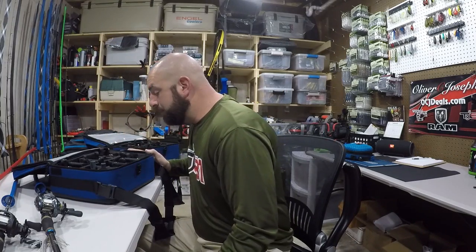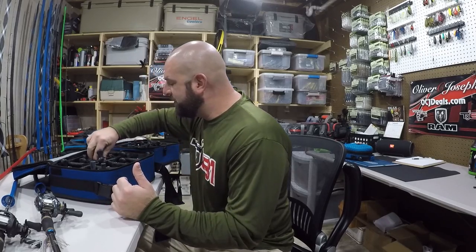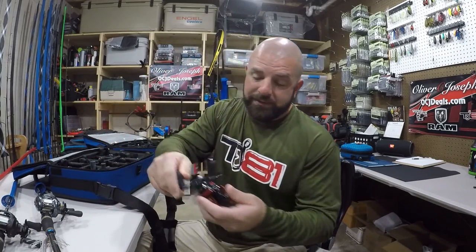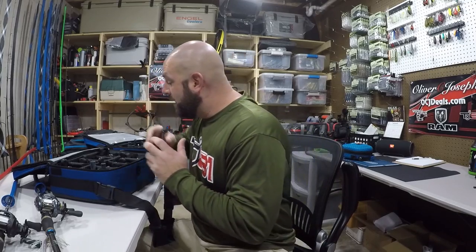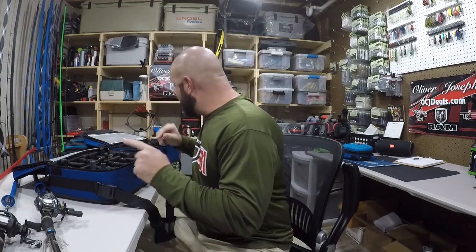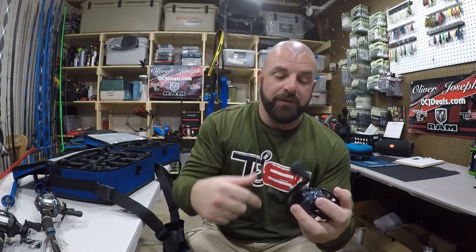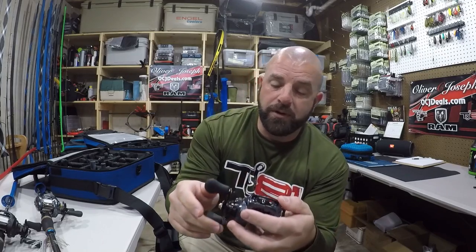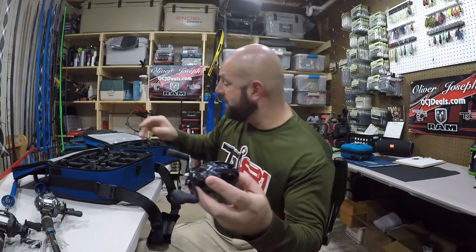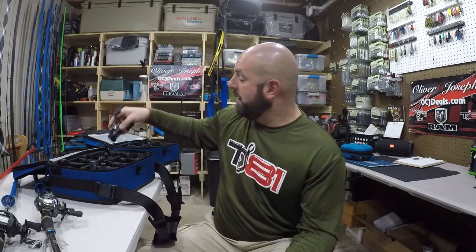From there, the CT came out a little bit later, I believe. I'm trying to wing this, guys, as far as when these came out, because honestly, I really don't know. I tell you what, after that one, I did pick up some of the Zillions. I don't believe these are the SV spool. This is just your Zillion. I believe it's the same frame size as that Tatula.